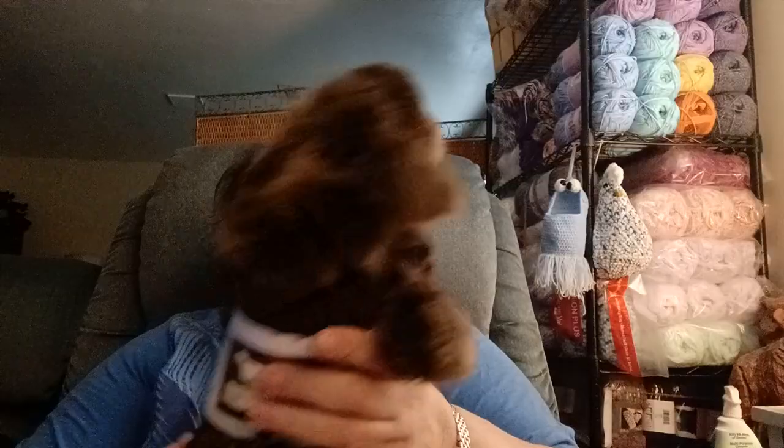And in this one, I've never seen this before, and I thought it was pretty cool. I'm not sure what to make of it, but it's called Red Heart Boutique Chic, and it's got pom-poms on the back of it, but it's very much chenille yarn, kind of like blanket yarn. So I have no idea what I'm going to do with this. Probably make a scarf or something, but it's in my stash.